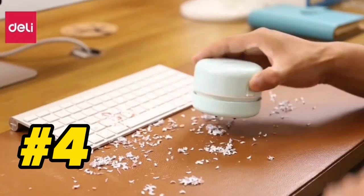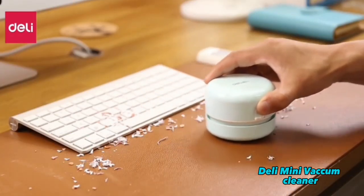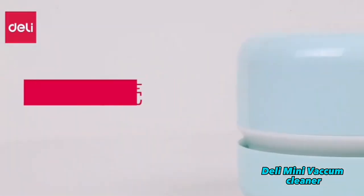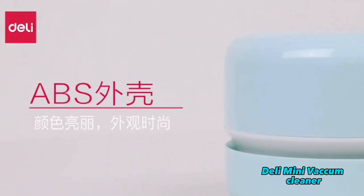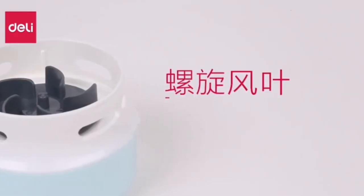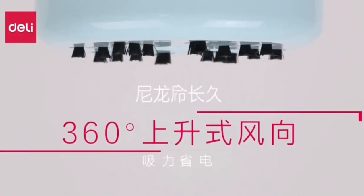Number 4. Utilize this portable vacuum to maintain a tidy desk. Due to its small size, it is convenient to store, but it also works well to clean your desk of dust and grime. You can use it to clean your computer keyboard because it has a range of nozzles. There are several different colors available of the vacuum.